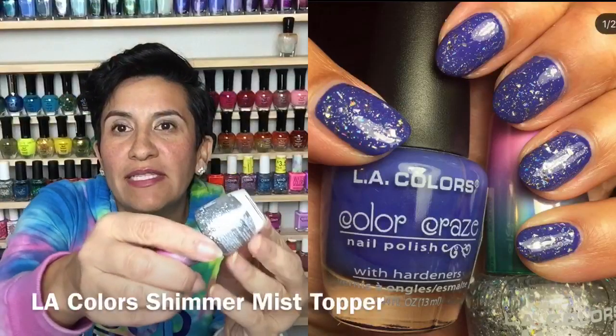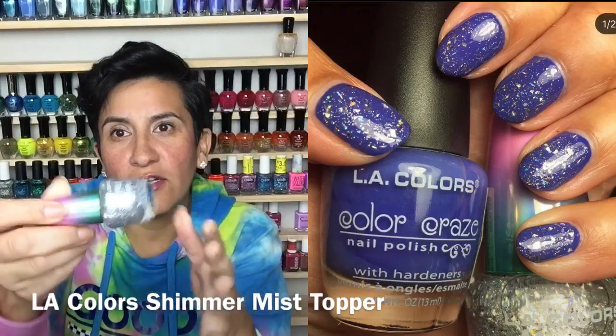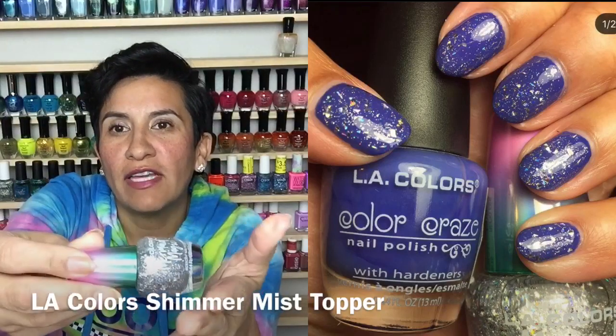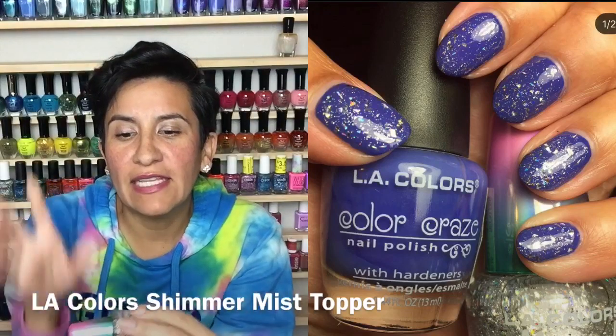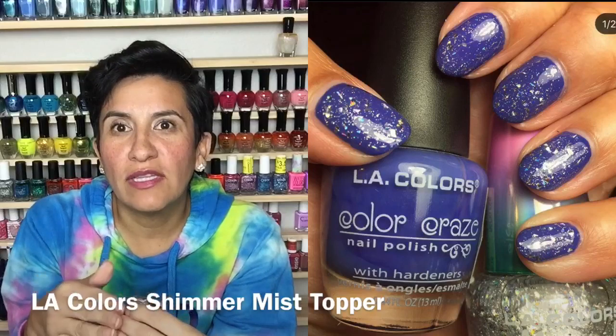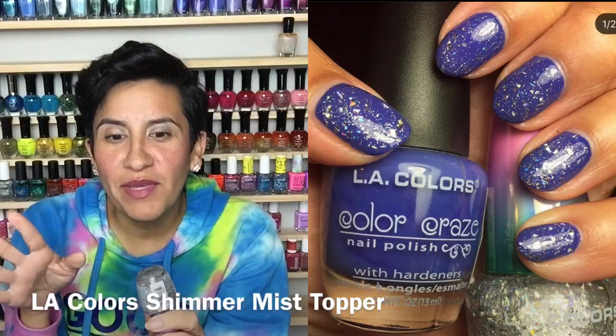Next up is from LA Colors. This is from their Mermaid Magic line, and this is called Shimmer Mist. So basically what this is, is holographic shard glitter in a clear base. All of this is shard holographic and it's beautiful, you guys. It literally looks like you broke a Christmas ornament and then you put all the broken glass on your nail and top coated it. I love the way this looks on the nail.